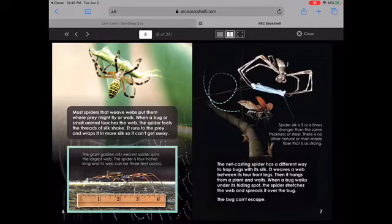The net-casting spider has a different way to trap bugs with its silk. It weaves a web between its 4 front legs. Then it hangs from a plant and waits. When a bug walks under its hiding spot, the spider stretches the web and it goes all over the bug. The bug can't escape.